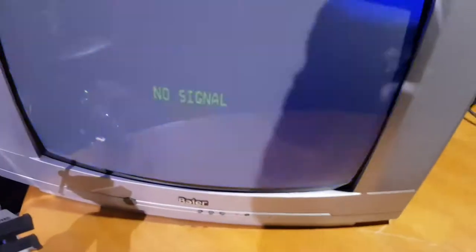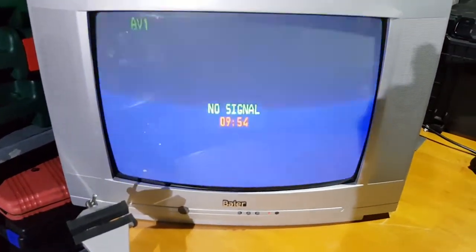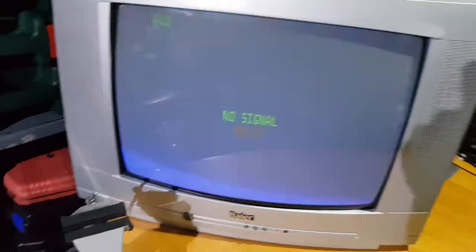Listen to this, guys. A long time since you probably heard this. I don't know if you heard anything, but look at that. Classic 50 hertz. Fantastic. You just don't see these anymore, do you?